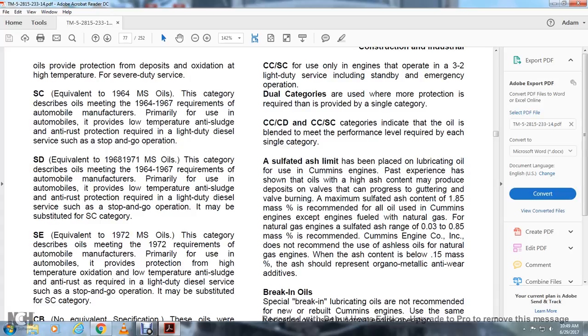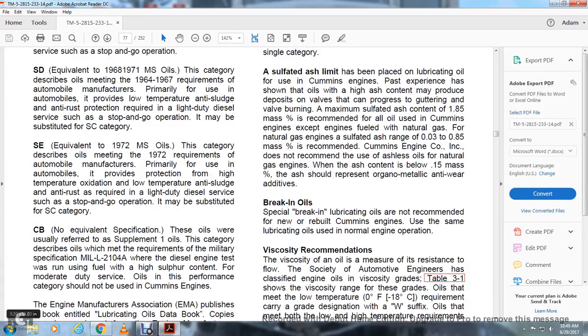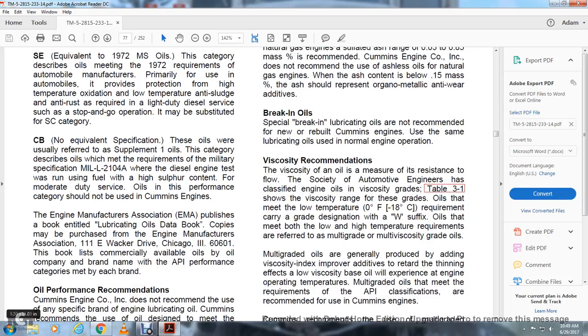SC category, equivalent of 1972 MS oil: a category describing oil meeting the 1972 requirements of automobile manufacturers, primarily for use in automobiles. It provides protection from high temperature oxidation, and low temperature anti-sludge and anti-rust protection required for light duty diesel service, such as stop-and-go operation, and may be substituted with the SC category. CB, not an equivalent specification.